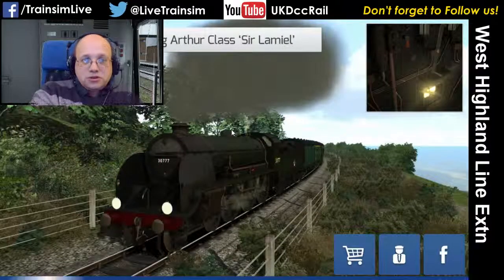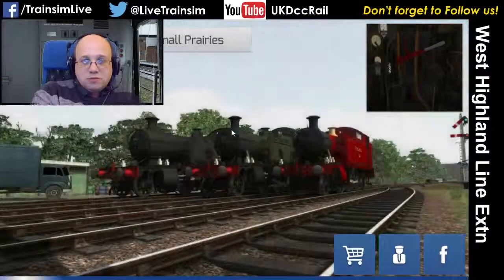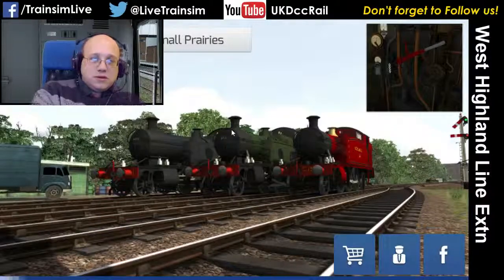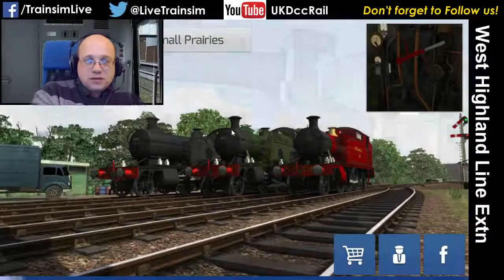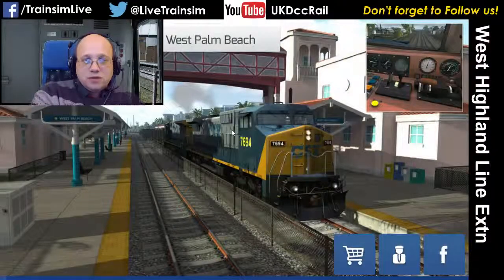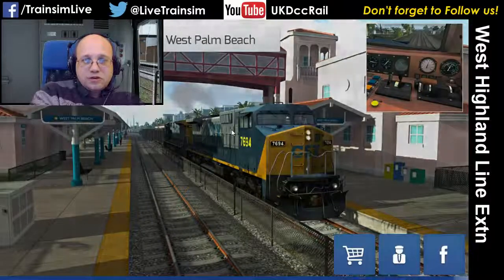The problem is, it's just not cost effective to make huge routes, because the number of people that buy an enormous route is the same as the number of people that buy a short route. So it's a tricky balance to try and make sure that the right length of route is picked, so that people get the sort of experience that they want to enjoy.